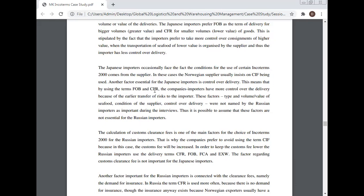These factors, type and volume, value of the seafood, condition of the supplier, control over the delivery, were not named by the Russian importers as important during the interview. Thus, it is possible to assume that these factors are not essential for the Russian importer.